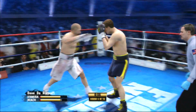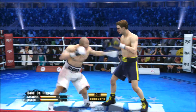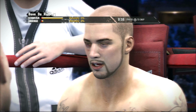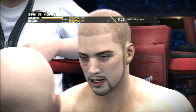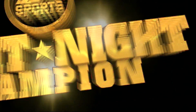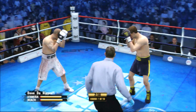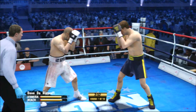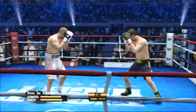Count down the final moments of this round. Oh, that's good stuff. Fire it right back with one of his own. Good work by Brooks. And this round comes to an end. It is a round that was highly entertaining. These guys really put forth quite an effort. Well, they both have high engines. They have motors that never stop going. He's showing what a skilled fighter he is with this counterpunching.